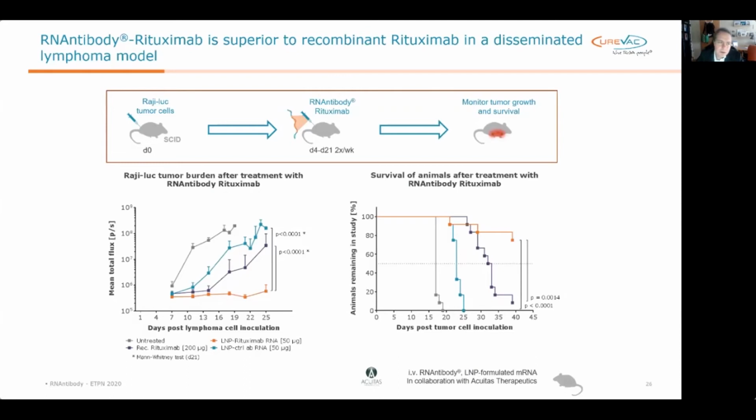And what we did then, after the tumor challenge, we treated the animals with our antibody-coding mRNA for rituximab, again using the liver as a bioreactor, and compared this to the recombinant rituximab protein, and followed the tumor growth and survival of these animals.